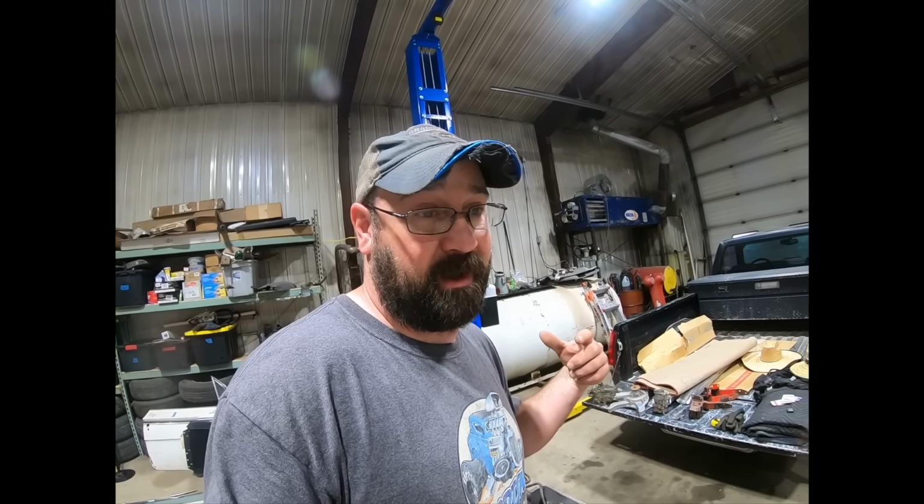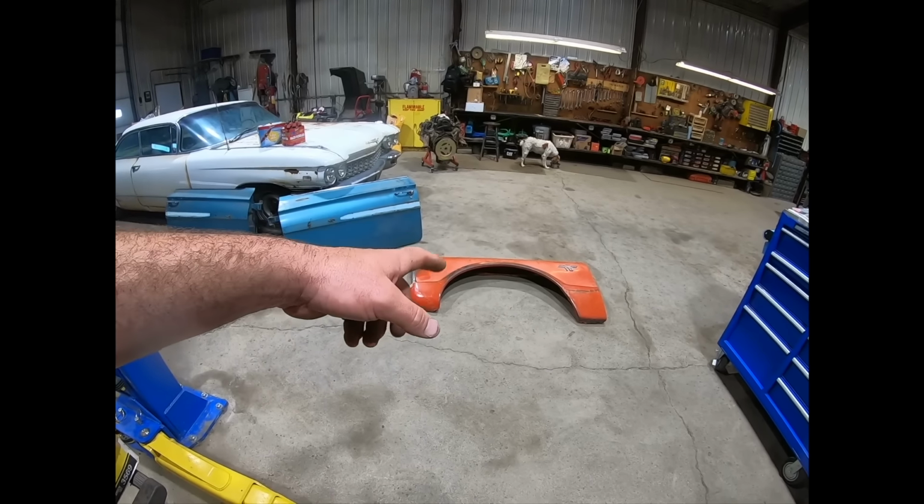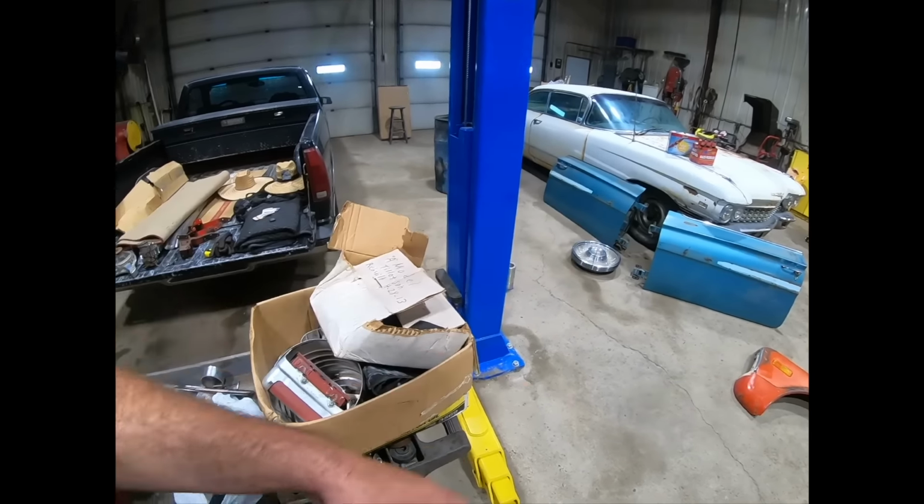If you see anything in here that you really need that I don't have for a project already, like that fender, I'm clearly not going to sell that because I bought it for myself. But if you want my old smashed up fender, I'll sell you that. Or if those hubcaps don't fit, I'll sell you those.